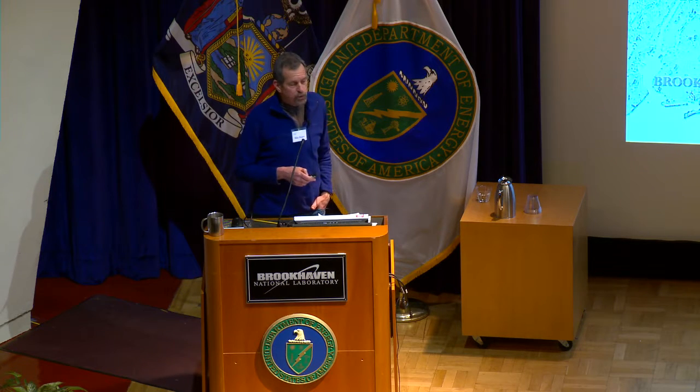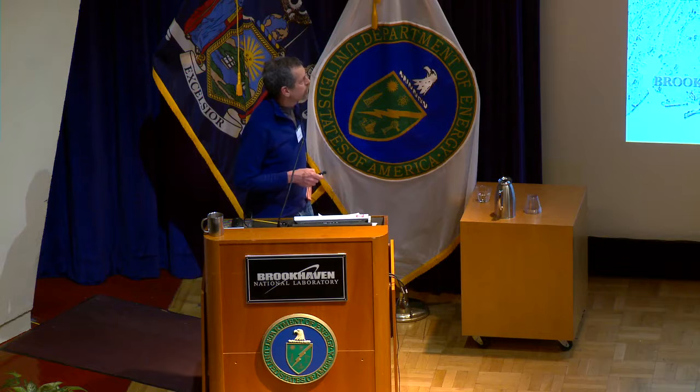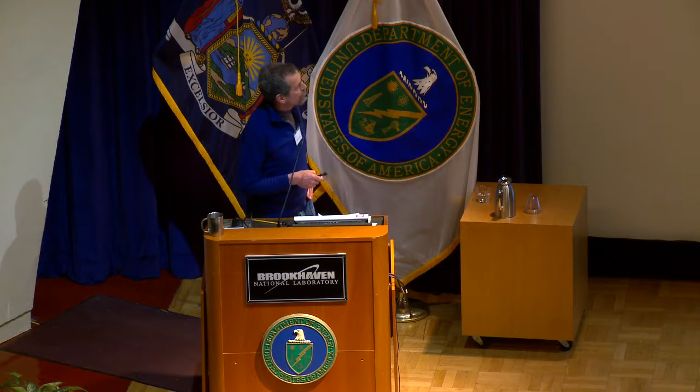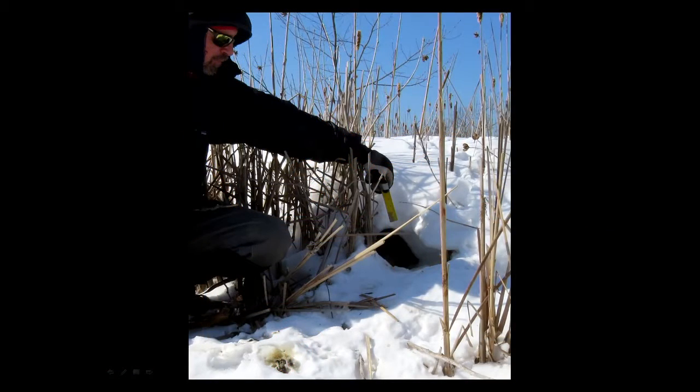And a lot of it has to do with their very nocturnal activity patterns. So, some cool things since 2008. A really cold winter about 3 years ago, snow drifted into this cattail marsh. It's about 4 feet deep.